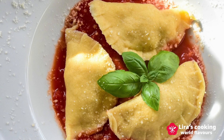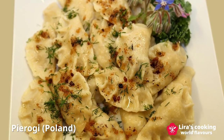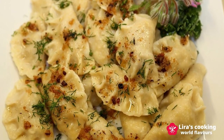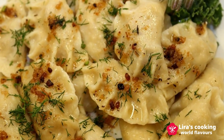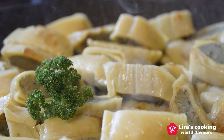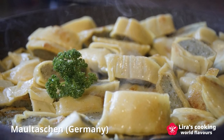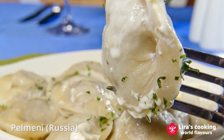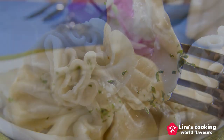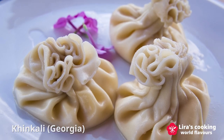They are cooked like other Italian pasta, boiled first, then cooked with a favorite sauce or served with some butter and a grated cheese. Pierogi is a Polish dumpling, which is also in half-moon shape, stuffed with potatoes, cheese, sauerkraut, or meat, and vegetables. They are boiled or fried and typically served with sour cream or butter. There are so many other kinds of dumplings in different countries, such as Maultaschen from Germany, Pelmeni from Russia, Hinkali from Georgia, Kreplach from Jewish cuisine, and so on.